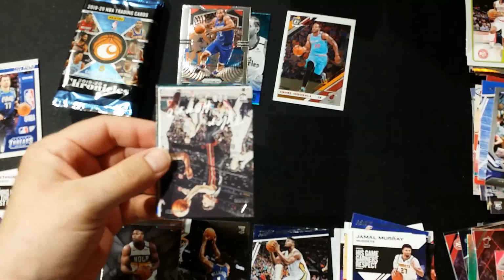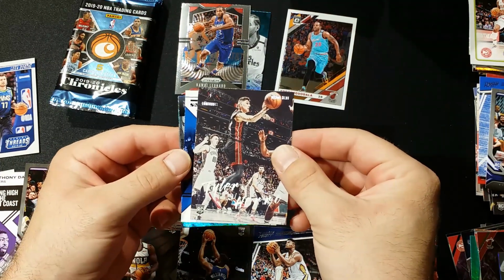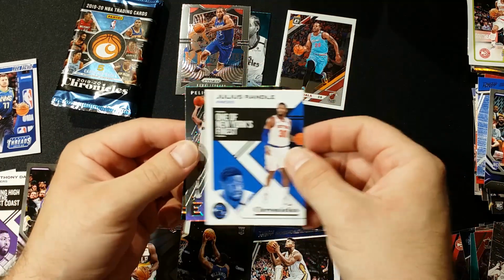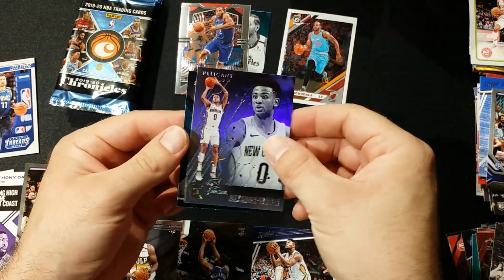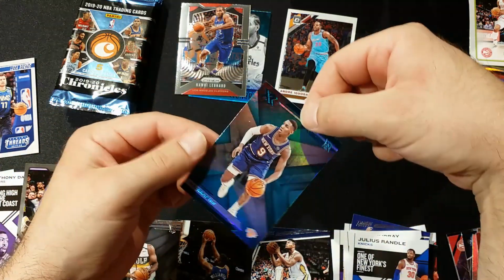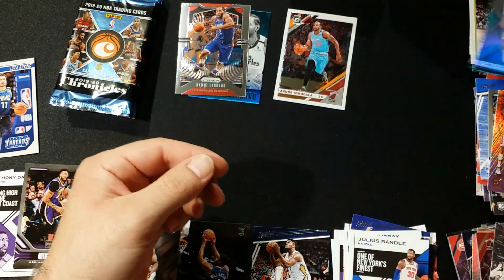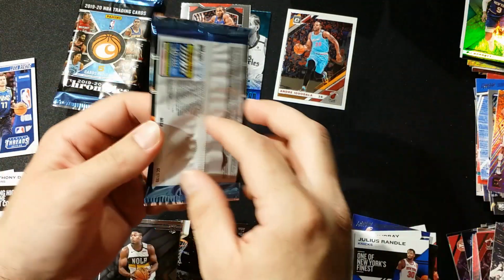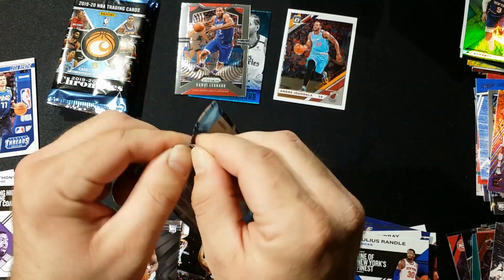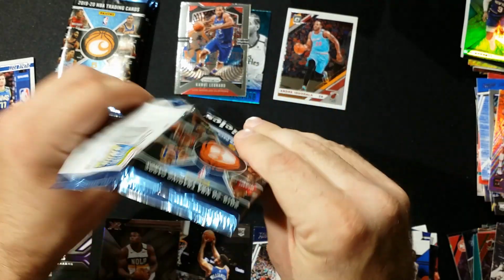Jordan Poole. Oh, cool. There's a little Tyler Hero in the Luminance. Like that. Again, the Luminance cards coming in clutch here in this mega box. Oh, little RJ Barrett action. Teal XR. Nice. All right. Getting down there. Four more packs. The final four. Let's see what we got here.